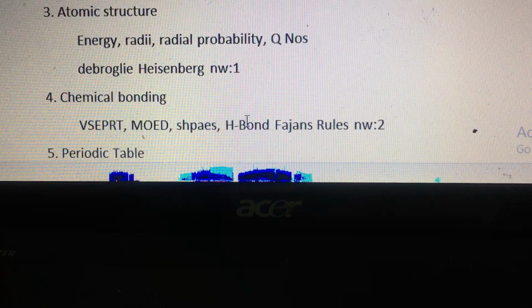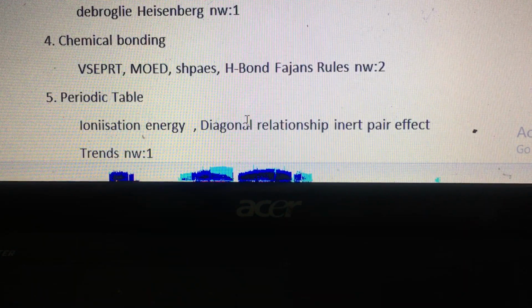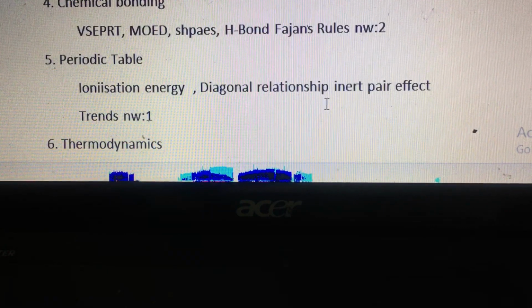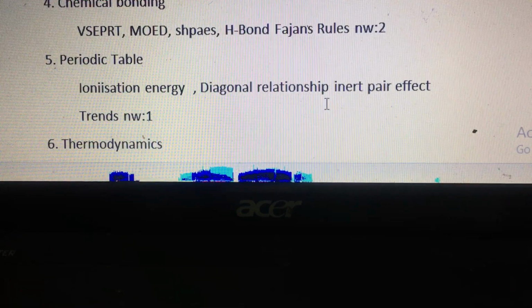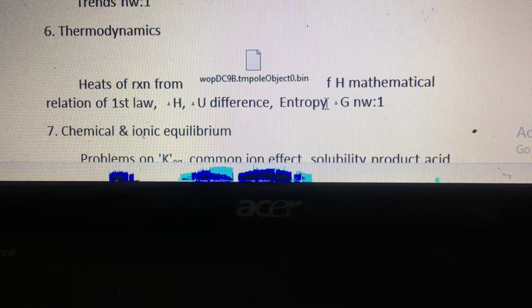In chemical bonding, you can look at VSEPR theory, molecular orbital energy level diagram, shapes of molecules, and finding hybridization and number of lone pairs on the central atom. And then of course hydrogen bonding, Fajan's rules. If you are thorough with these ideas, you can expect 2 questions in NEET 2019. Periodic table: you should know ionization energy, first, second, third, fourth, and so on, the graphs and diagonal relationship, inert pair effect, how the trends exist in the periodic table. If you know this, you can expect 1 more question. Your ability to answer 1 more question rests on your thorough understanding of the above ideas.